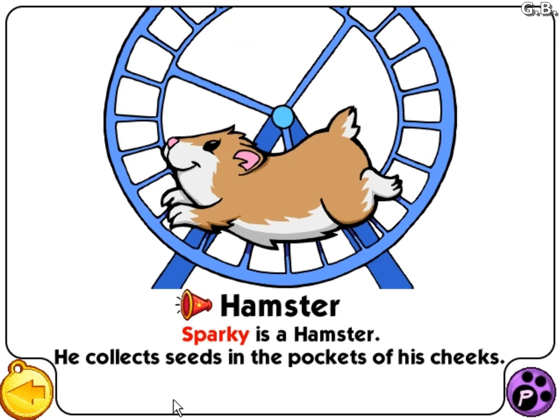Hamster. Sparky is a hamster. He collects seeds in the pockets of his cheeks.